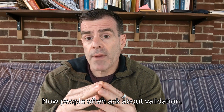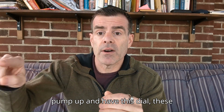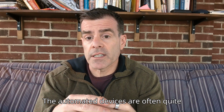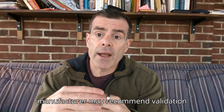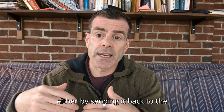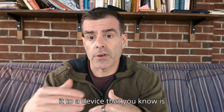Now, people often ask about validation. The aneroid devices, the ones that you pump up and have this dial, these need to be validated frequently. The automated devices are often quite accurate. Personally, I prefer the upper arm as opposed to the wrist. The manufacturer may recommend validation about every 2 years. This can be done either by sending it back to the manufacturer to validate or by comparing it to a device that you know is validated.